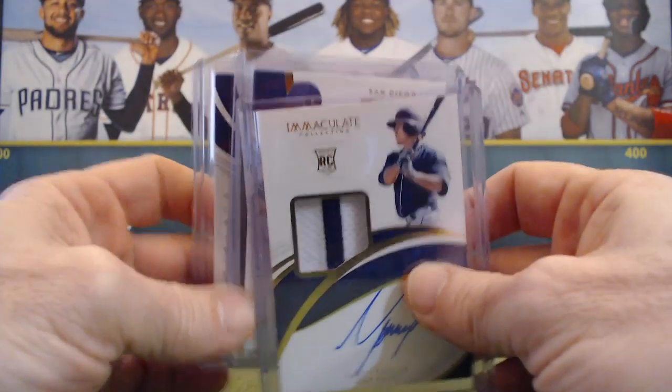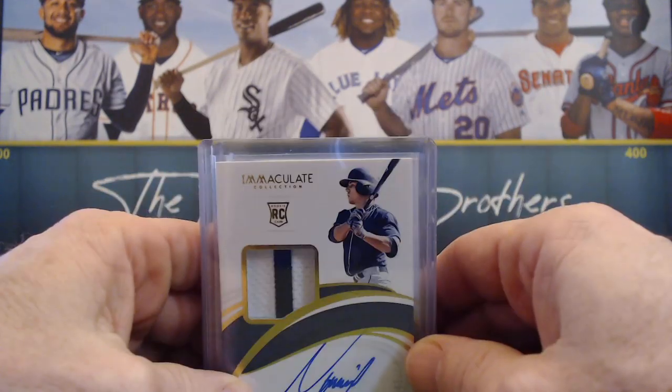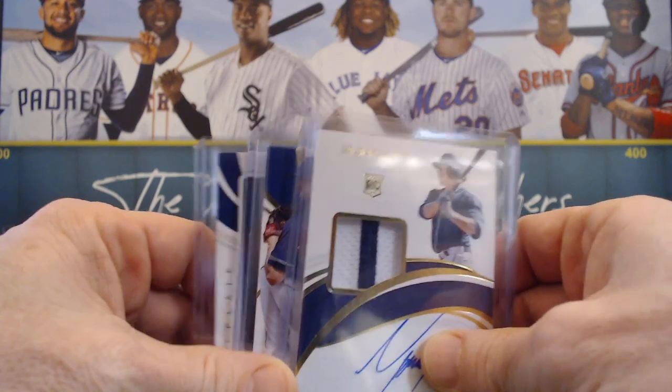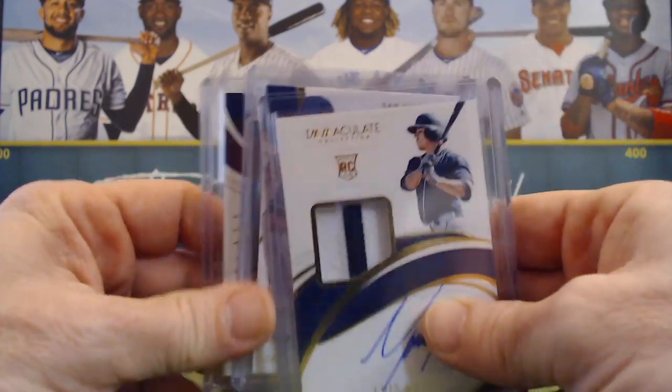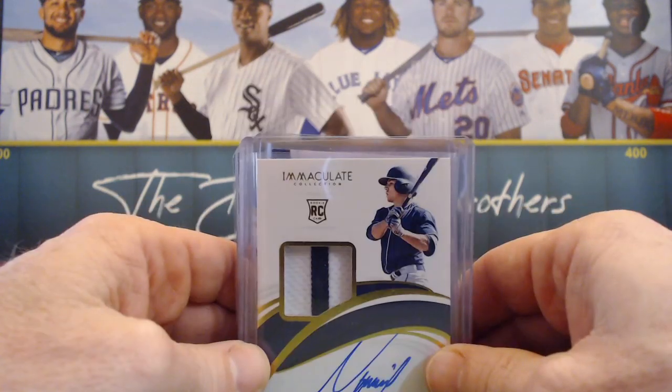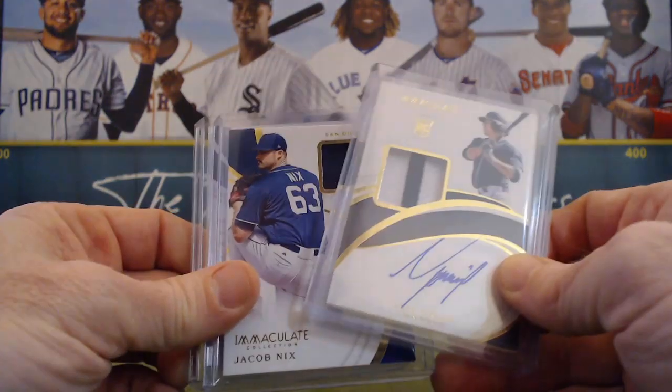Let's go this pile. So this one is from the other half of the Break Brothers, Jeff. He received these out of Immaculate Break, and these were from San Diego. Now, it wasn't a Tatis Jr. in there, but there were some pretty cool cards nonetheless, I have to say.